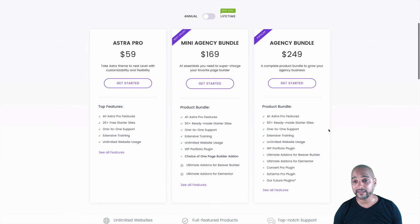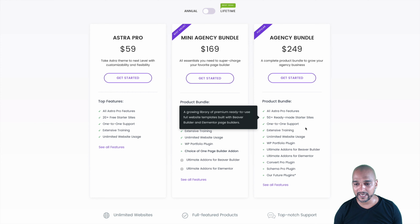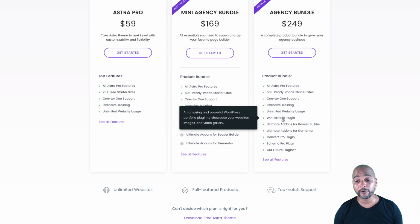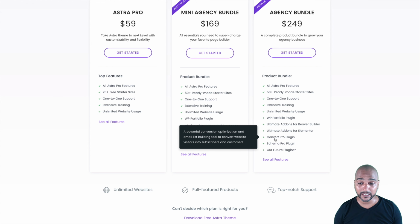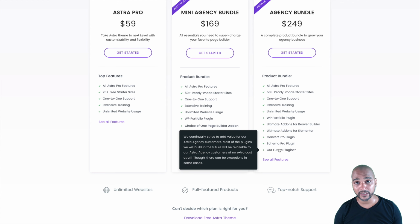Now, the best plan, in my opinion, is the agency bundle because it comes with all. You get the 50 ready-made starter sites. You get one-to-one support, but you also get that in the other plans. But you get the WP Portfolio plugin, you get the ultimate add-ons for both Beaver Builder and Elementor, you get the Convert Pro plugin, the Schema Pro plugin, and all future plugins from Brainstorm Force, which is quite nice.